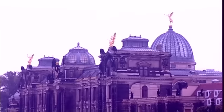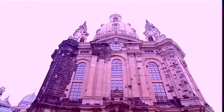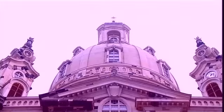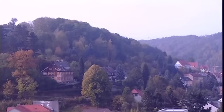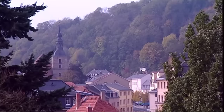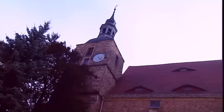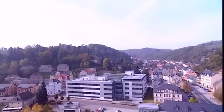Dresden. Saxony's capital in the southeast of Germany, with its symbol, the renovated Church of Our Lady. A short drive to the south will bring you to Glashütte, the center of the high art of German watchmaking for more than 160 years. Around 2,500 residents can today look back on a turbulent history of their hometown.